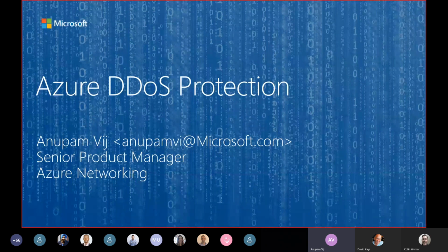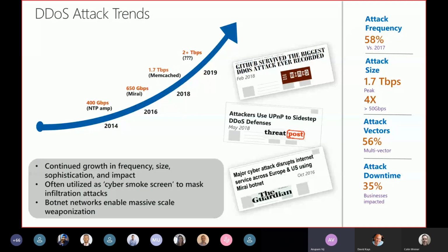With that, without further ado, the quick thing I want to highlight with respect to the DDoS attack trends is what we are noticing is not only that the frequency of the DDoS attacks are increasing, but it's also the volume of the DDoS attacks that we see is increasing in the coming months. On a regular basis in Azure, we see and we mitigate around 200 to 400 attacks. And this is the industry trend as well.